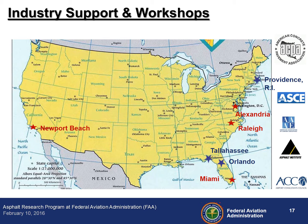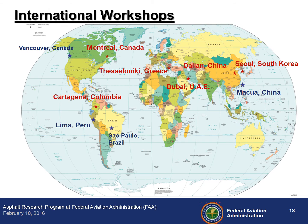And we also provide industry support for doing workshops, airport pavement design workshops, pavement evaluation workshops, and these are some of the organizations with whom we work on a regular basis. And then the International Civil Aviation Organization also asks us to conduct workshops in different parts of the world because most of the countries are using the pavement thickness design software that FAA has developed.